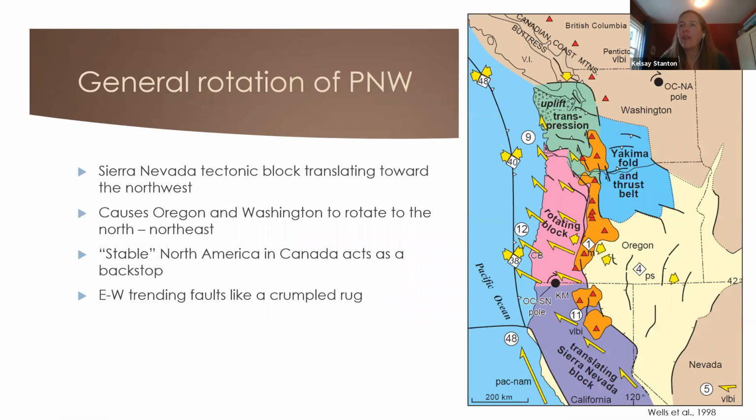So in the Pacific Northwest, we have a general rotation of Washington and Oregon around a pole that is maybe in Washington, I think it's more recently been placed right down here. It's kind of rotating around this pole. So the Sierra Nevada tectonic block down here is translating to the northwest as a result of the San Andreas Fault on this side and the Walker Lane fault zones on the east side of the Sierras here. So it's moving slowly to the northwest, and it hits the edge of Oregon and starts to cause the Oregon block to rotate. And that causes the Washington block to rotate.